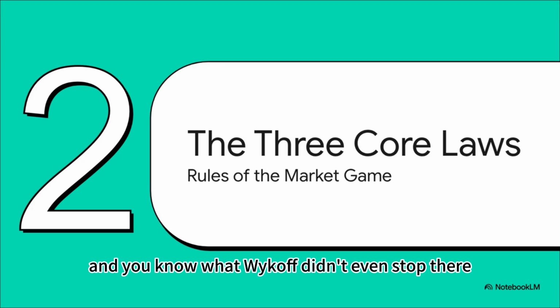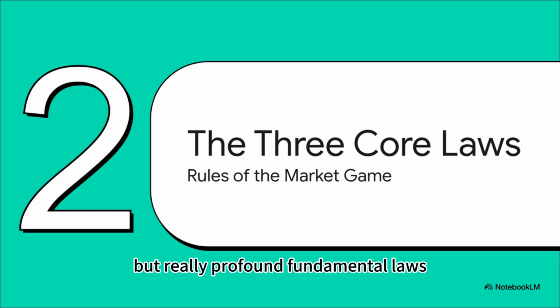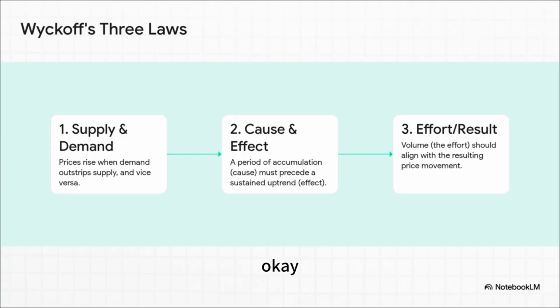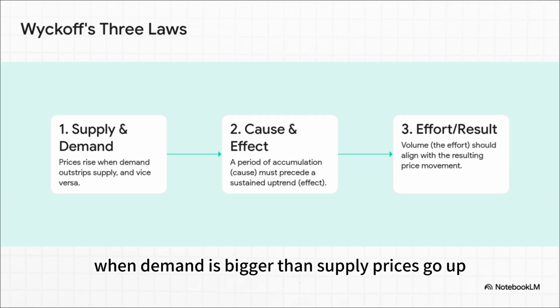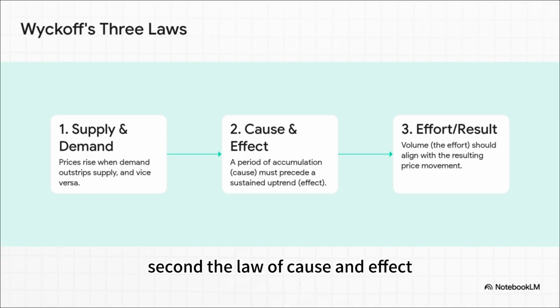And you know what? Wyckoff didn't even stop there. He took all of this market action and boiled it down to 3 simple but really profound fundamental laws that basically govern everything. Okay, so these 3 laws build the entire framework. First up, the law of supply and demand. Super simple economics, right? When demand is bigger than supply, prices go up. High volume on an up move shows strong demand. Easy. Second, the law of cause and effect.